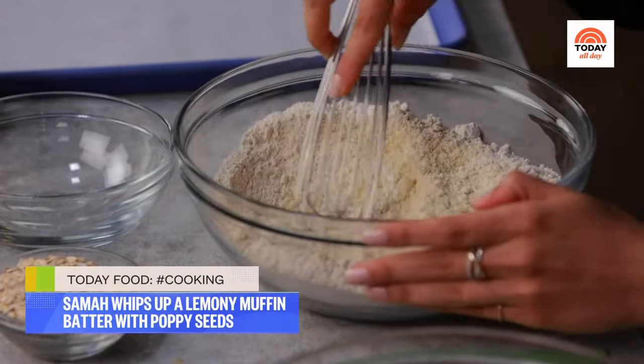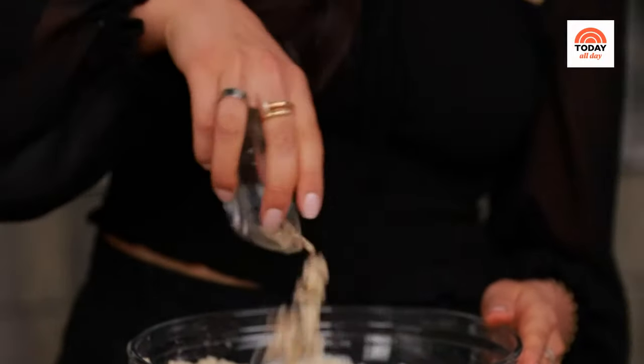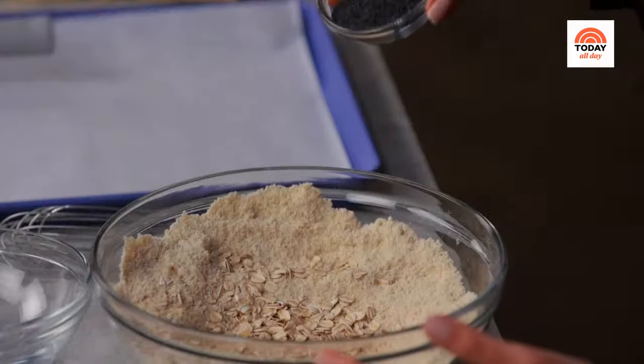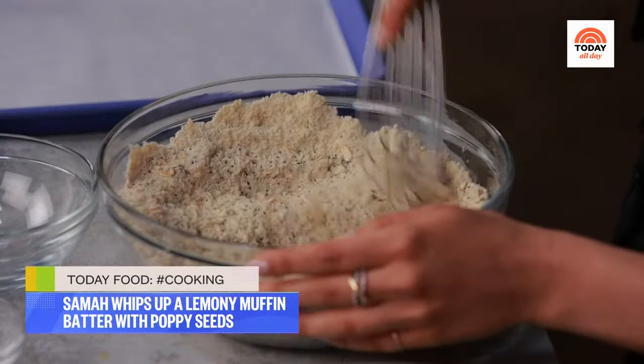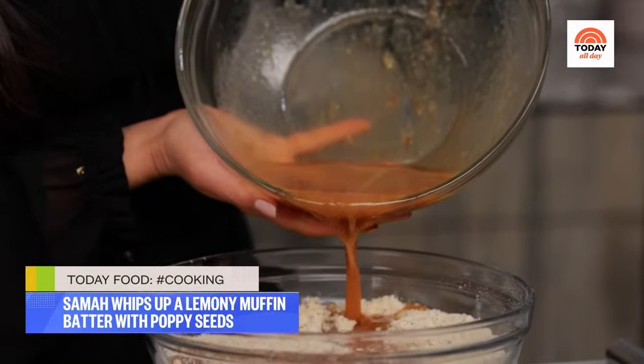Just for a little something extra, I'm gonna add in some rolled oats. I find that this gives a lot of texture. It's really nice to have in these muffin tops. And because I'm really trying to recreate that iconic lemon poppy seed muffin, we have to have our poppy seeds. Okay, this looks really nice. It's time to combine our wet and dry ingredients. And add this in. Perfect.